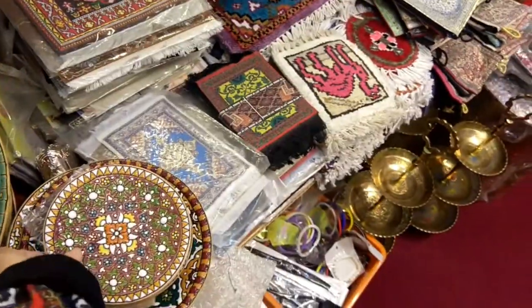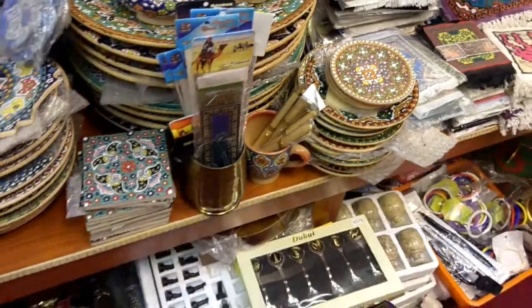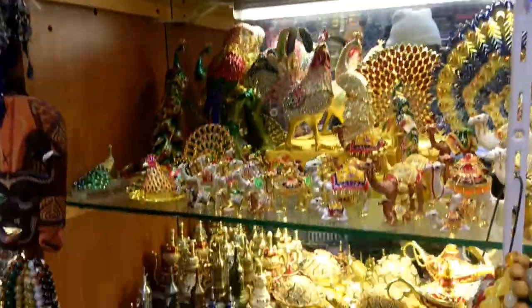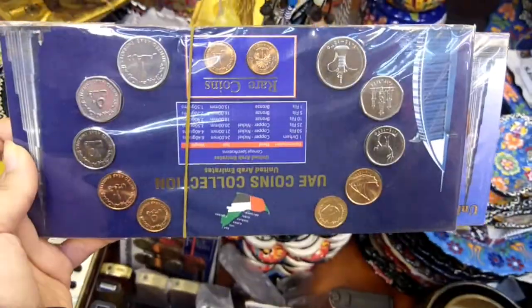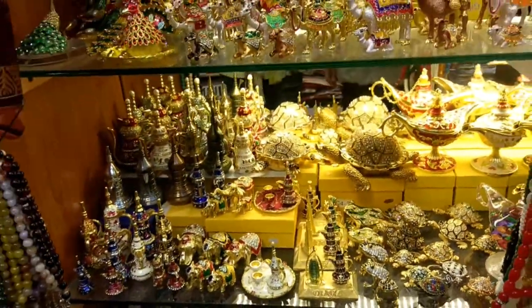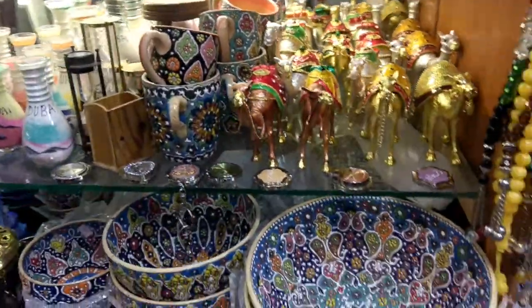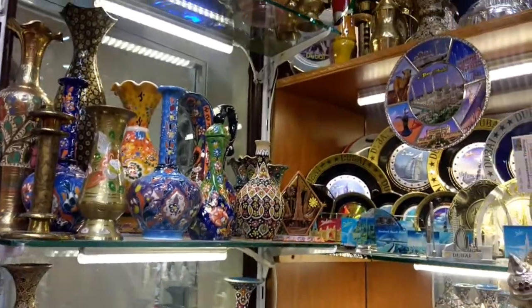That's me behind. I love this thing. This is a plate. It's amazing. It's a small plate. We also have coins, I think. Where was it? I saw it here last time. So you guys can see that they have these old souvenirs. Yes, here's the coin. This is a collection of coins. And besides, they don't just have it for UAE, but they have it for other countries also. You can see, you get the souvenirs and the decoration. Everything is so beautiful. Just wow.